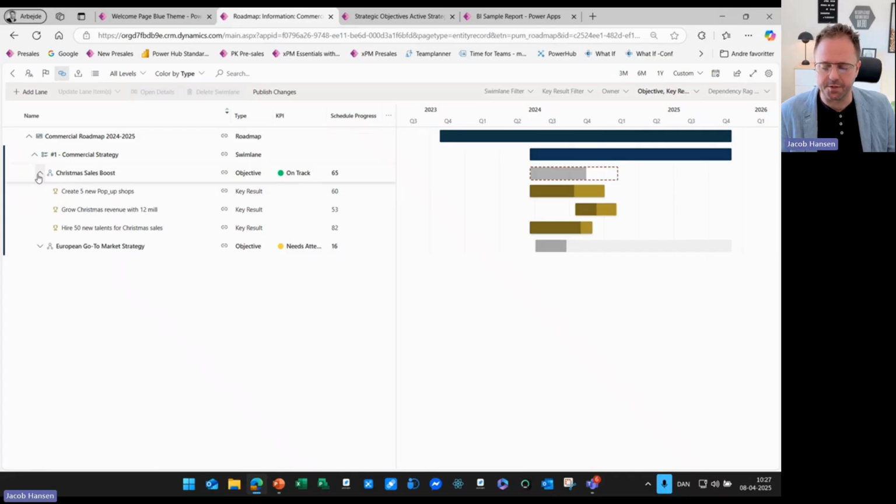If I focus on the Christmas sales boost, I can see that to earn more money in the Christmas period of my company, I would like to have 5 new pop-up shops created. I can identify that I'm 60% done already with it. I have the timing. I want to grow the Christmas revenue with 12 million euros.